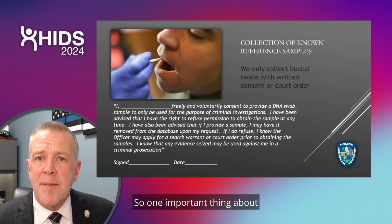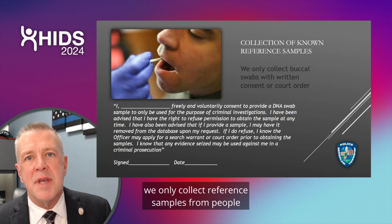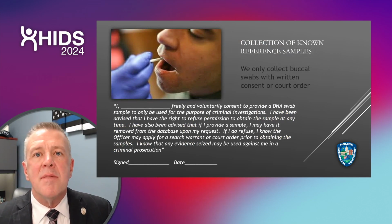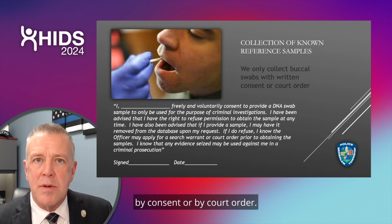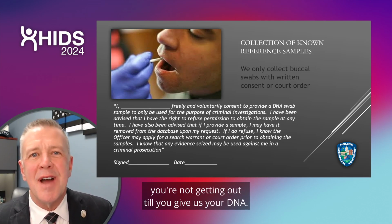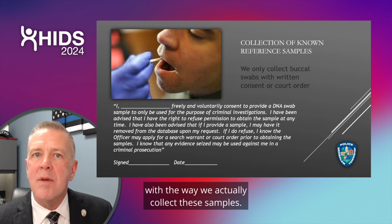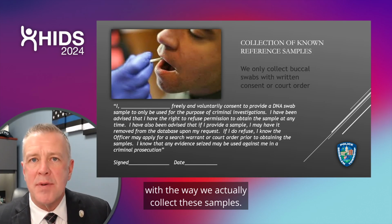So one important thing about our reference samples here in Bensalem Township is that we only collect reference samples from people by consent or by court order. We don't hold them down. We don't lock them in the back of police cars and say, you're not getting out till you give us your DNA. We're very conservative with the way we actually collect these samples.